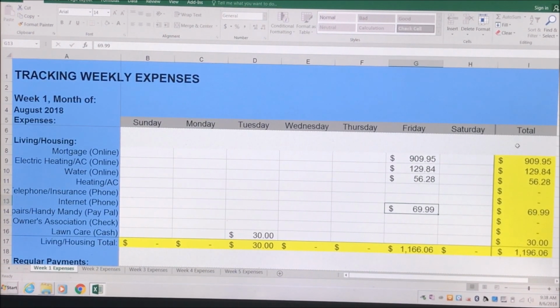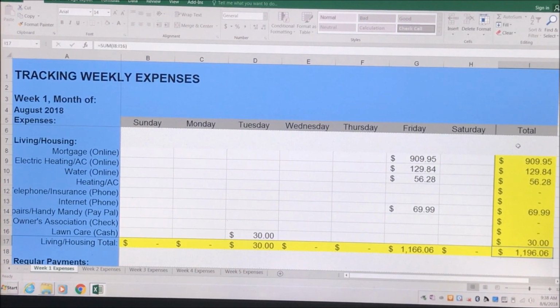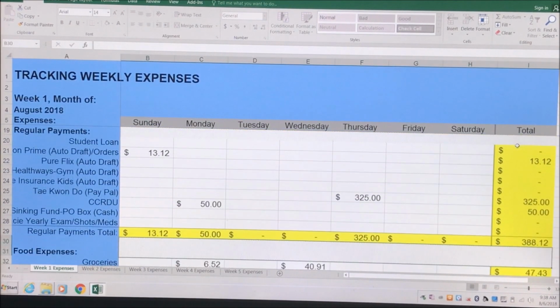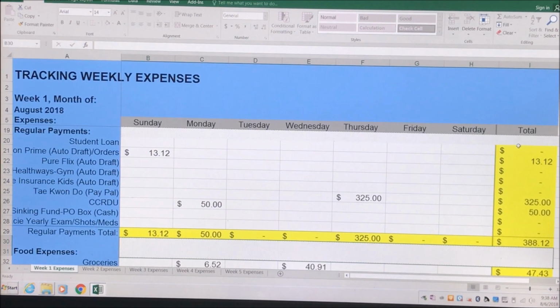I pay them online. And I still haven't made it to the bank to get out any cash because I really didn't need a lot of cash this month. And my lawn guy came on Tuesday, so I just wrote him a check for $30. So as far as living expenses for last week going into this week, I paid $1,196.06.